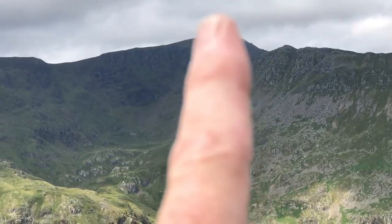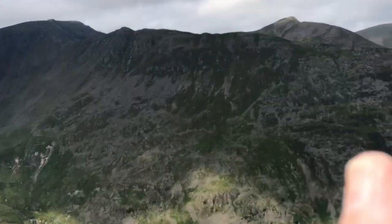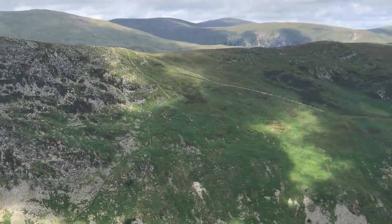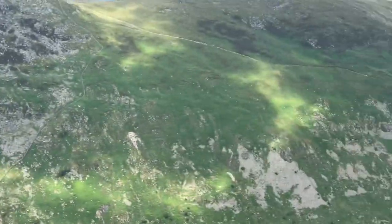Sounds good. So you can hear me. This is Helvellyn there. Striding Edge along here. And what was the other one you said? Cat's Eye Cam. Cat's Eye Cam, yeah, that's the one I can remember. So we never expected we'd get this view, which is awesome. Sorry for going on about it.